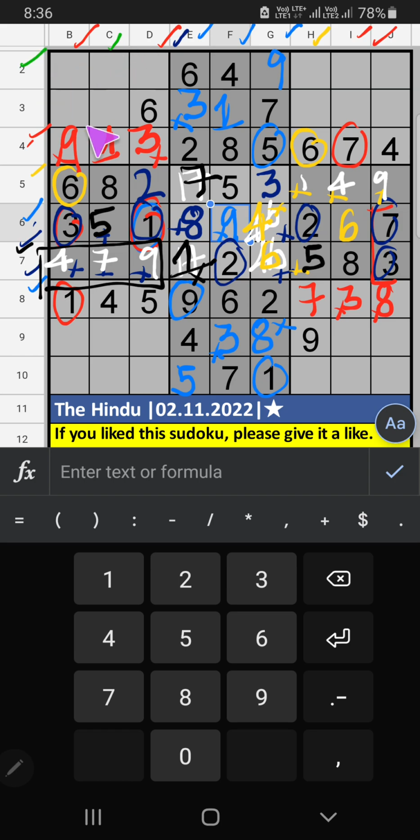Column C, 2nd row, we have 4. So 4 can't come in these cells. Then 4 is confirmed here. Then column B, column C, we have 4. So 4 can't come in these cells. Then 4 is confirmed here. Then 7th row, 2 numbers are remaining, 7 and 9. Column B, we have 9. So 9 can't come in the cell, 9 is confirmed here. Then 7 is here.